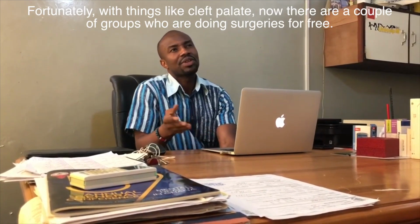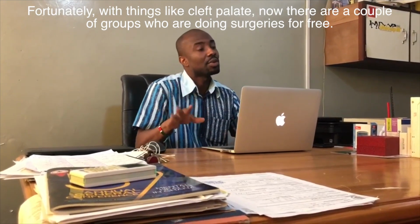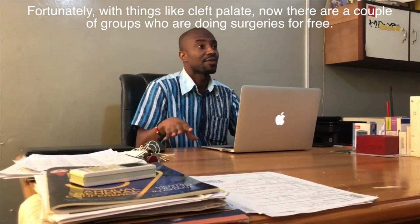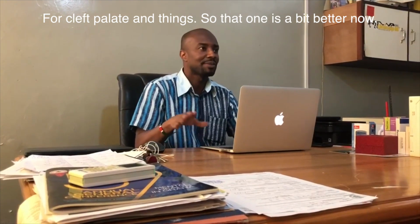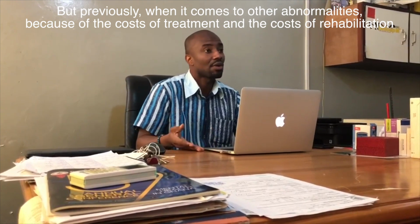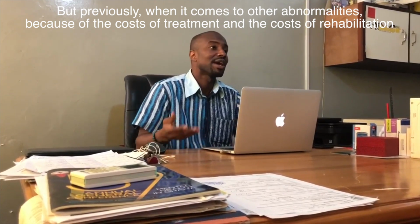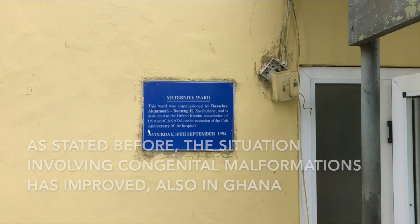Fortunately, with things like cleft palate, now there are a couple of groups who are doing surgeries for free, so that one is a bit better now. But previously, when it comes to other abnormalities, because of the cost of treatment and the cost of rehabilitation, if the mother can't afford it, it becomes a big problem.